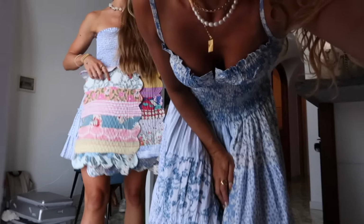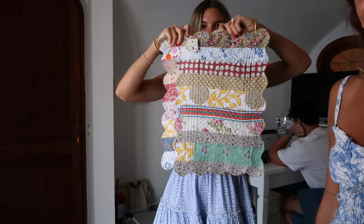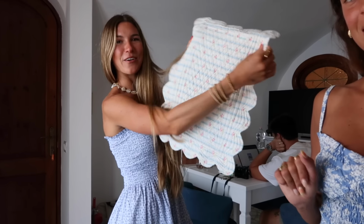Wait, can I show my face mask? Oh yes. We got one. Yes. Two. So cute. Three. And four. And they're reversible. Yeah, they are. They have a pattern on the back.